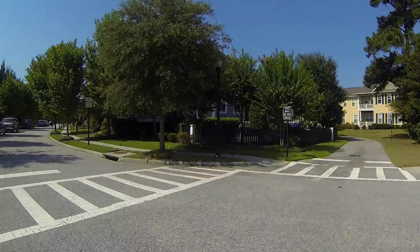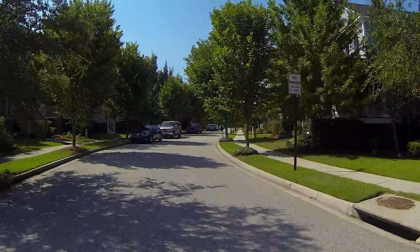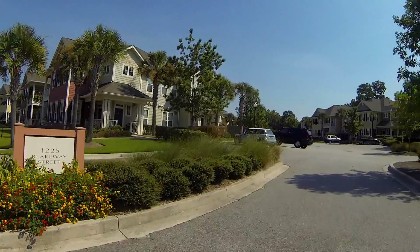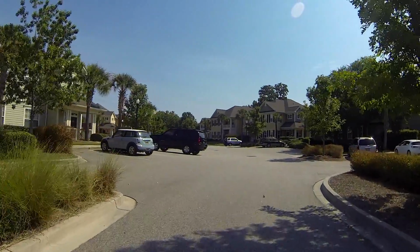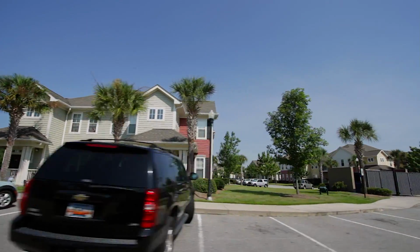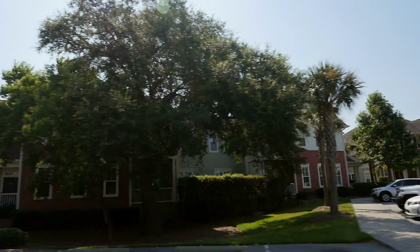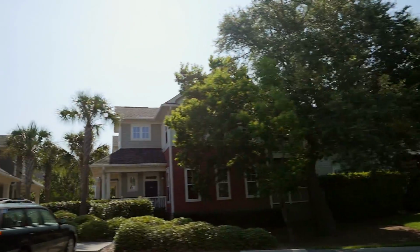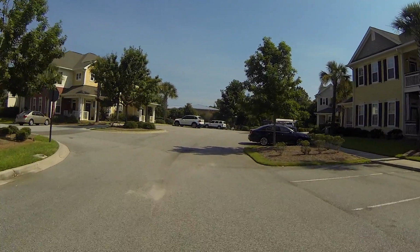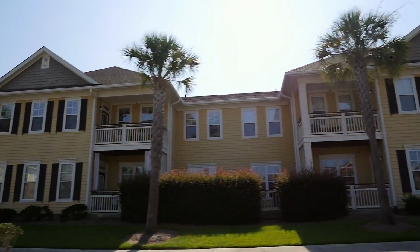It's called Parkside, and Parkside sits really close to Daniel Island School and is actually in Smythe Park. These are on Blakeway Street, so 1225 Blakeway Street is the actual physical address of these. And these were built in probably 2007, 2008. A total of 84 units, built by Trammell Crow. And sizes range anywhere from probably 1,100 to 1,400 square feet, just 2 and 3 bedroom units.